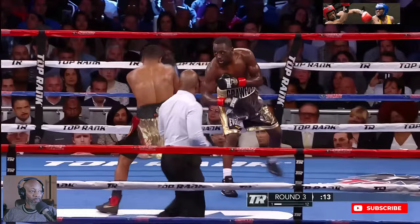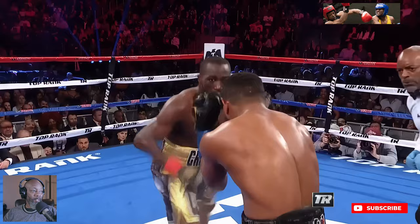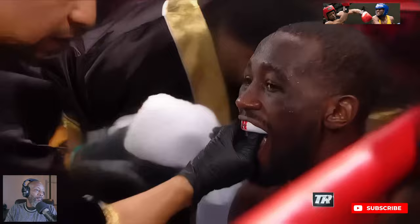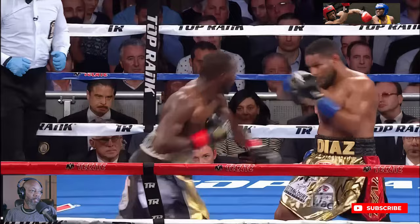You know, you're doing one of three things in a fight at all times. You're either attacking or leading, you're defending, or you're counter punching. And by maintaining distance, you're counterpunching. By maintaining distance, you display an effective defense. Your opponent has to be on your line to hit you. And by using his back foot to maintain his distance, he's not allowing Diaz to get on the line.